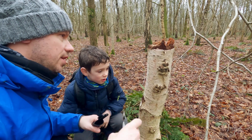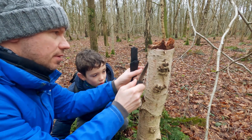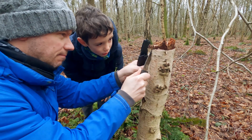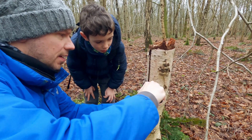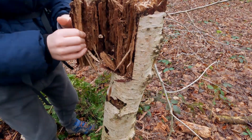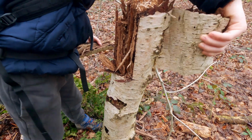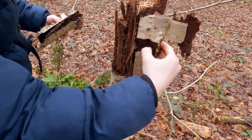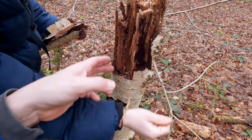So Daddy's going to start with a knife cut. So we're going to drop down there, being really careful. And then we'll get that started there. So wait a second, wait. There we go. That peels off. It almost peels off like paper, doesn't it? Come right the way round. Excellent, brilliant.